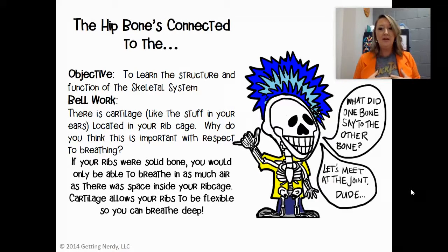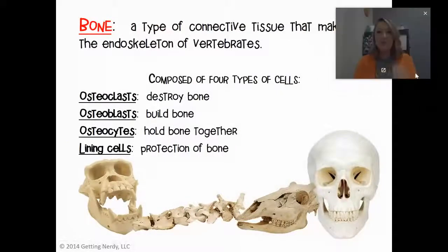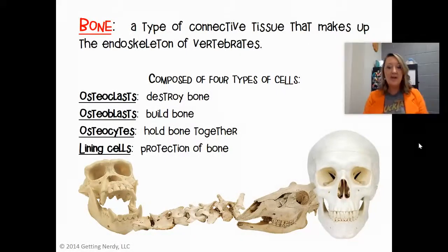Take a deep breath. What does your chest do? It expands, right? And so the cartilage allows your ribs to be a little bit more flexible when you breathe deeply. All right, so we're going to be writing this in our notes. I have attached to this assignment the fill in the blank notes. If you don't have a way to print those, I'm sorry, but you're going to have to write all of it in your journal, okay?